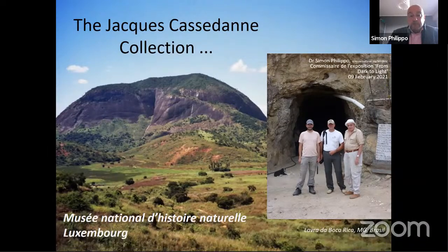On the picture you see Jacques Cassedanne on the right, myself in the middle, and my colleague from the University of Liège, Frédéric Attert. We were in the field together, and here it's just in front of the entry of the Urucum mine.